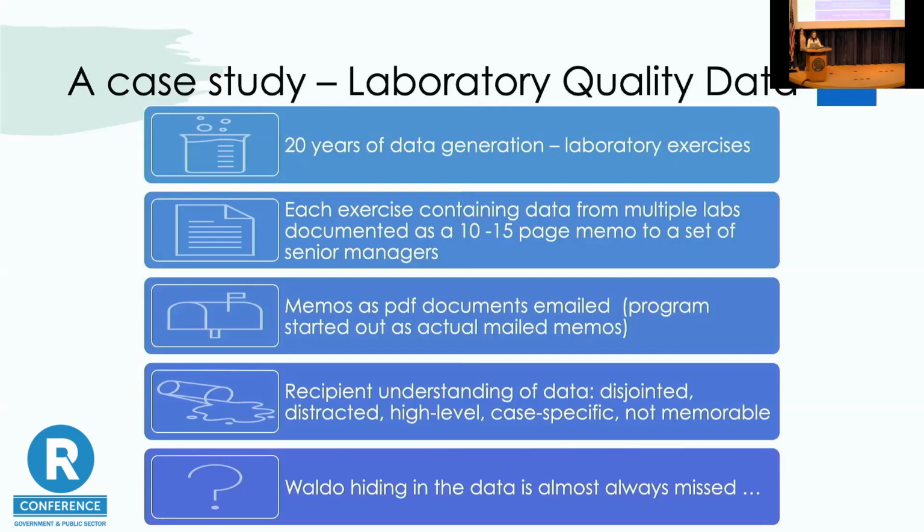There are several exercises provided to the lab network per year, and the results of each exercise are captured in memos distributed to senior managers, who have to, of course, keep an eye on quality operations of the laboratories. In this format, the recipient understanding of data is unsurprisingly disjointed, distracted, high-level, case-specific, and certainly not memorable. If there's an interesting trend or revelation, aka Waldo, hiding in the data, it will almost always be missed.